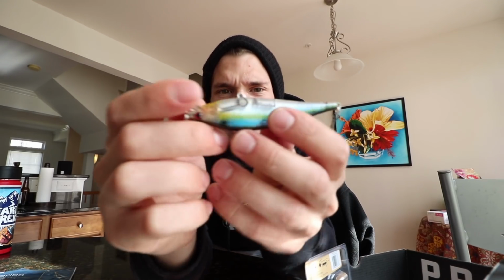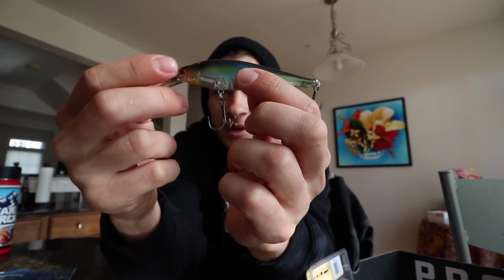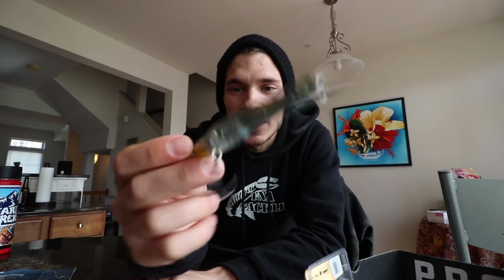And this one has a really nice weight system right there in the belly, so this thing casts like a freaking bullet. I really like the paint job on there too.